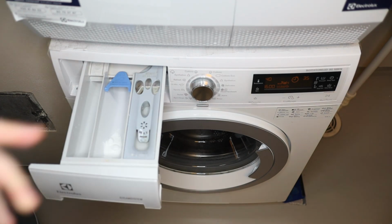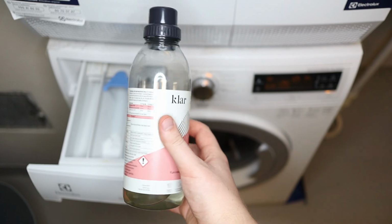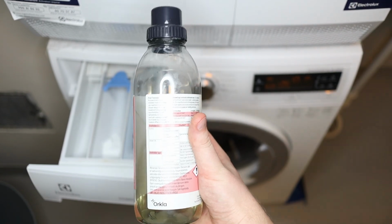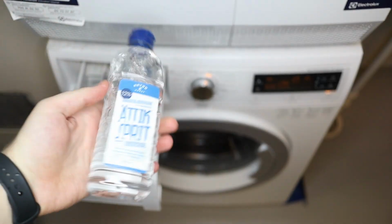In the fabric softener tray here, you see where it says max there? That means it's max. Also, if you look at the back of your container, you can see how much fabric softener you should actually use. Personally, I don't like to use fabric softener. I like to instead use vinegar.